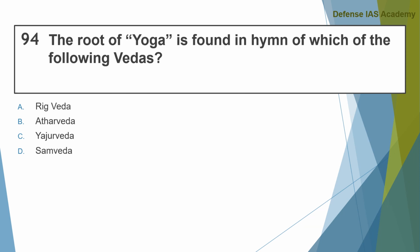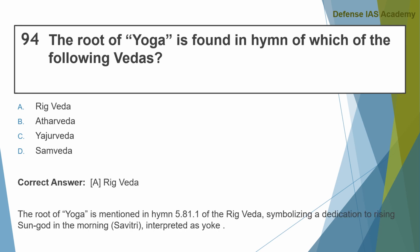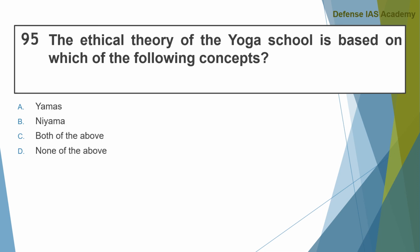Question 94. The root of yoga is found in hymn of which of the following Vedas? Answer is option A, Rig Veda. The root of yoga is mentioned in hymn 5.81.1 of the Rig Veda, symbolizing a dedication to the rising sun, the sun god in the morning, that is Savitri, interpreted as Yog.